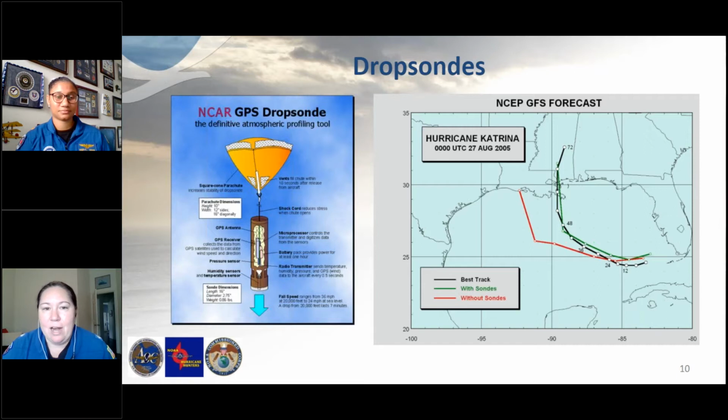Once they come out of the aircraft, they release that little drag chute, which helps them keep going down in a vertical manner so that we can get really good quality data. Takes about 15 minutes for one of these to fall from 45,000 feet all the way down to the ocean surface. And that entire time, it's collecting information on the air pressure, the temperature, humidity, wind speed, and direction. And it's sending all that data back up to the aircraft via radio frequency.